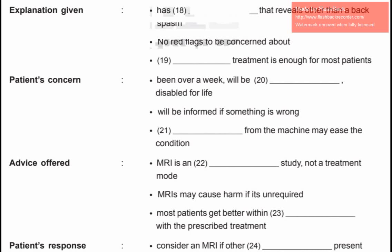A study shows that people who get MRIs within the first month of having back pain are 8 times more likely to have surgery. And I don't think you're a candidate, or that we want you to have surgery at this point. No, I don't want surgery at this point. I don't want surgery at any point.